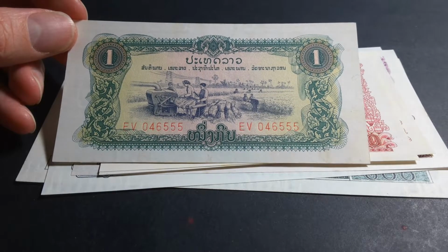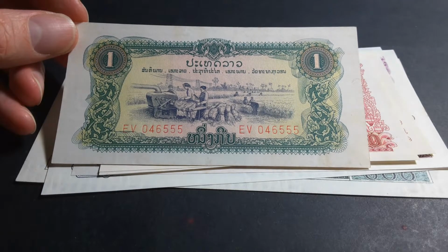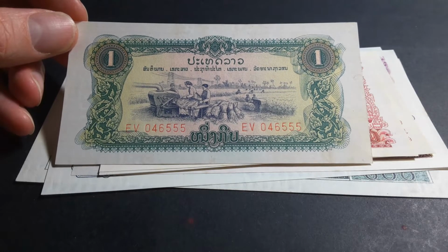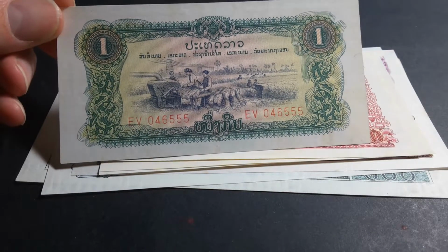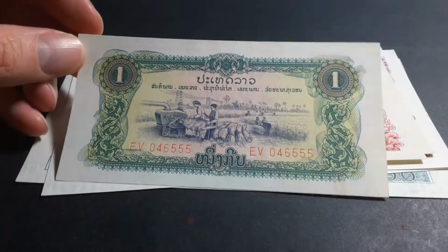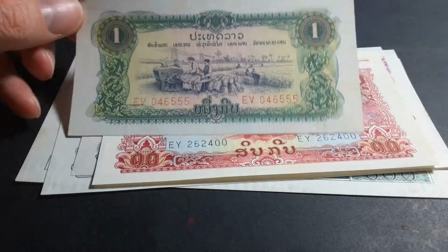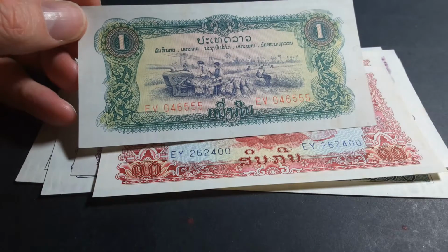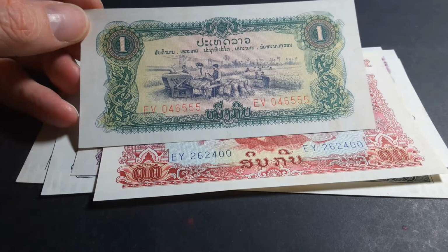And they were in turn replaced in 1979 with the new kip, at 1 new kip equals 100 old kip. So this would have been 1, which was the denomination that I never actually used. So there was actually no 5 kip. So I'm not too sure how useful this would have been between 1975 and 1979.